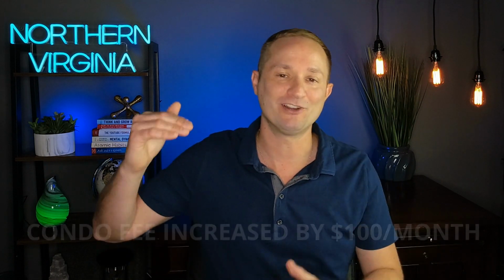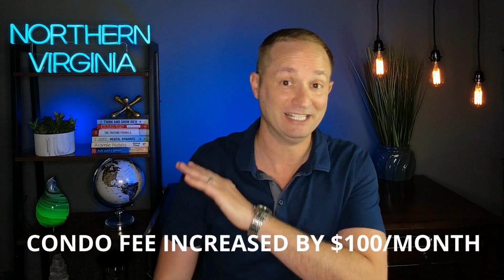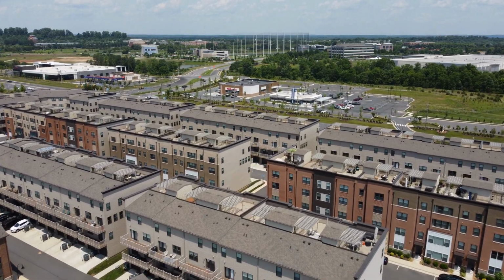Now, they replaced all the decks. However, they raised our condo fees by $100 every month, and that's never going away. So you've got to keep that in mind. Condo dues can go up, especially when they have to do major repairs like replacing decks, replacing the roof, replacing windows, things like that.